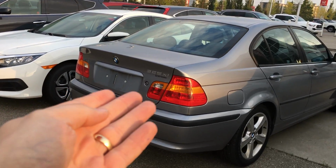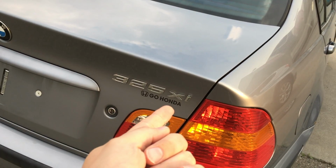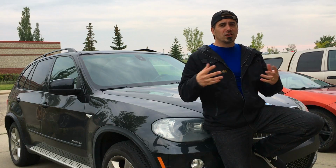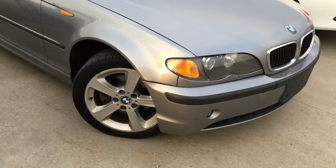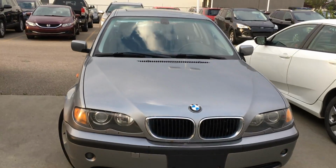As you can tell by the XI, you'll notice the XI on there, that's the all-wheel drive version. I would probably do without that unless you really need the all-wheel drive, or CI or any of those variations of the 325, which also uses the basic engine architecture that you found in the 330, and it's the M54. The reason I say this is the most reliable is because it's the tried and true, the silky smooth inline 6 engine that BMW is so well known for.